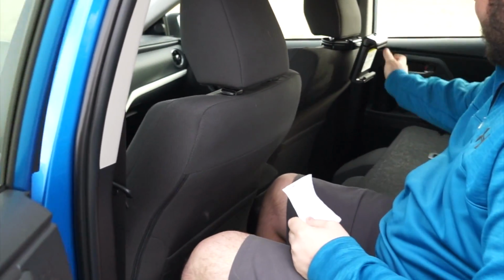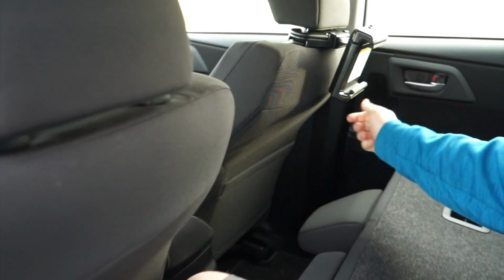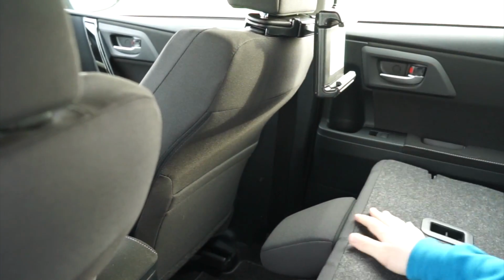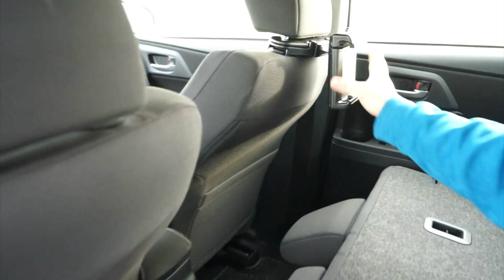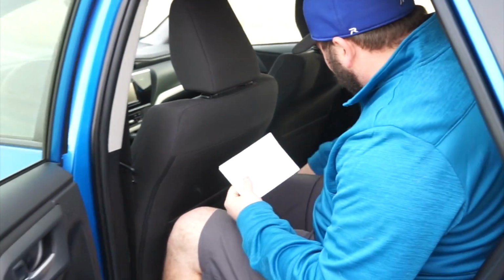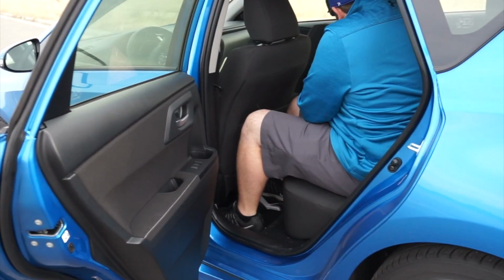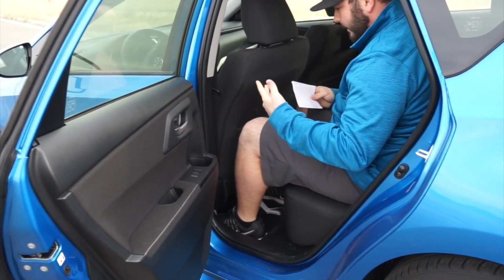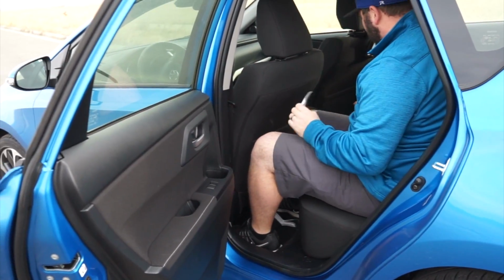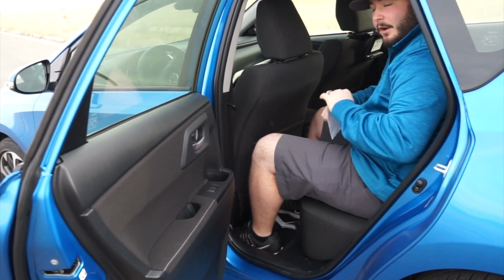This is a dealer added option. This is becoming more and more common. This is a tablet holder, which is all it is. Basically, you can raise this up just like that. Let it fold down, hold your tablet, which is becoming more and more common. So people no longer need to buy the entertainment systems for this car. There's no power ports back here, nothing else.